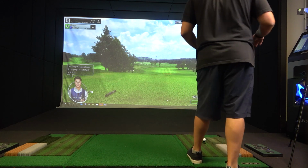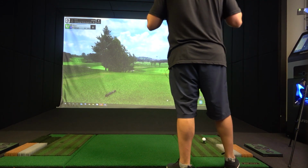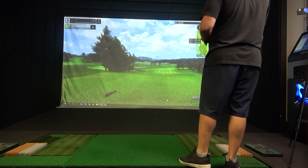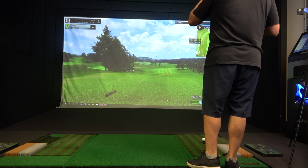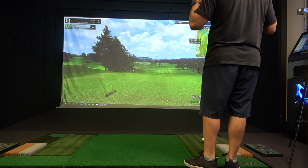All right, so here we are, Bethpage Black. We're on hole number 1. It's a par 4. As you guys see, these graphics look real. I mean, look at the sky. It looks legit. Look at the trees. It actually has little leaves on it. And what's really cool is we're going to have some fun.